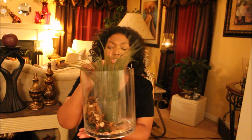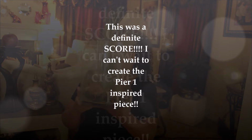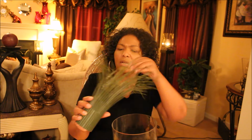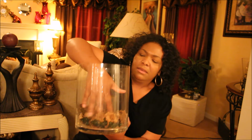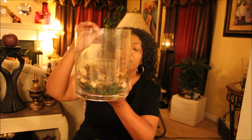This was a yellow tag for $4, and I ended up getting this for $2. It came with, and this is the Better Homes and Garden brand, this, I think they call this onion grass. But this is Better Homes and Garden as well, and this is what it looks like. It has this stuff in there. I'm actually gonna wash those green marbles off and use them.